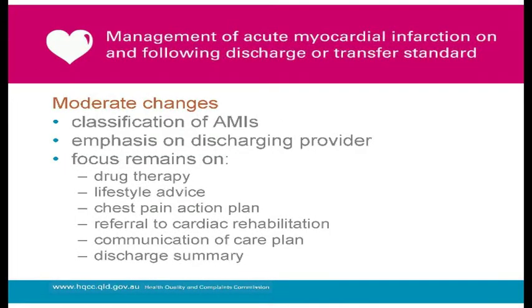We've made moderate changes to this standard. The scope of the standard now states all patients recovering from type 1 AMI and ready to be discharged or transferred to ongoing care. Ongoing care meaning transfer to primary care, nursing home, convalescence or usual home of residence, not transfer to another hospital for acute care.